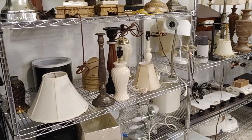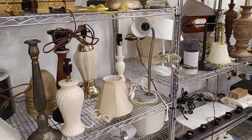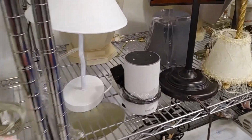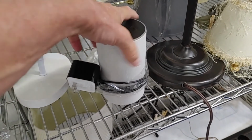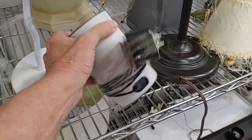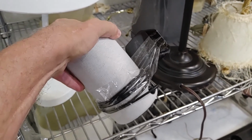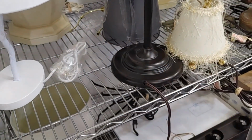I came on over to their lamp aisle, but I didn't see any lamps I liked. But what I did see is that Amazon Echo. Now, I've never seen these out in the wild before. I looked them up, they go for $30, $40, and this was only $10, so it had to go in my cart. That Amazon Echo ended up selling for $38.95 plus $10.95 shipping.